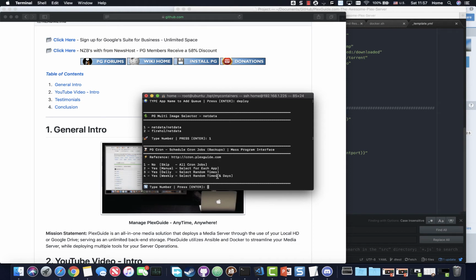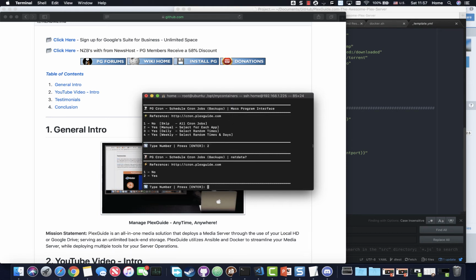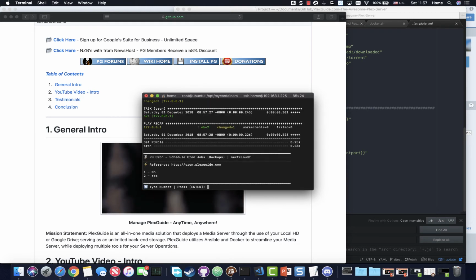What we're going to do just for demo purposes here is go through each of the options. So we'll start with the manual process. You can see that now it's asking me individually. See how it says NetData? Do you want to do one? I'll say no, and then you see how it just comes up to the next one. If you use the older PlexGuide, it would install the program, then bring it up, install the program, bring it up. That kind of sucked because you had to sit around for the whole thing.